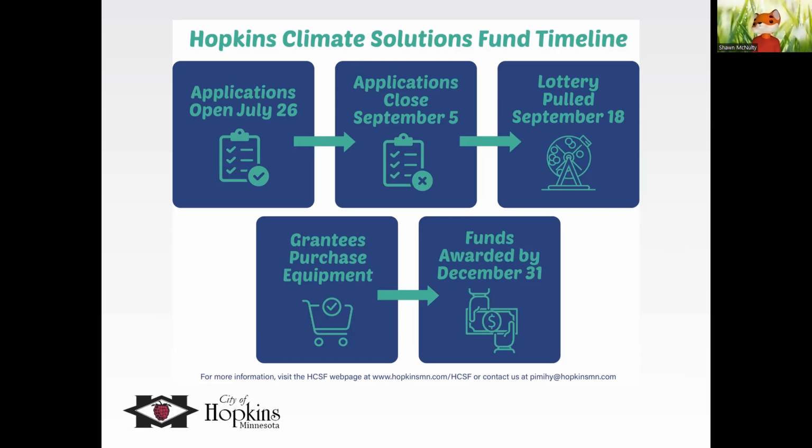Once you've been notified that you have received grant funding, we encourage you to make that purchase, and then we will reimburse you the grant amount for your purchase. For example, if you were purchasing an electric bike, you purchase that once you've been notified of your grant award. You'll bring in that receipt, and then we will write you a check for that. We would like to see all of those funds used up by December 31st.